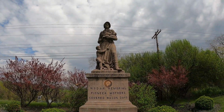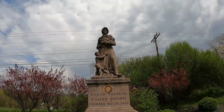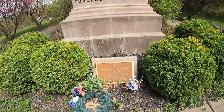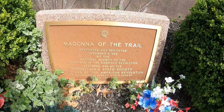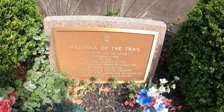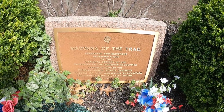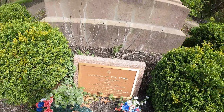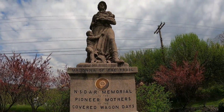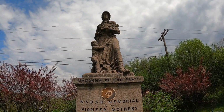I even tried doing a lot of research about it online, but for whatever reason I was not able to find a date. Maybe it'll say on the statue. But down here, okay, never mind. Speaking of the devil, it says down here, Madonna of the Trail, presented and dedicated December 8th, 1928, by the National Society of the Daughters of the American Revolution. Restored in 1990 by the Pennsylvania State Society, and again the Daughters of the American Revolution. So that's about the only one I see, unfortunately, but I'm glad either way the statue is still in great shape, as all the other ones I've seen so far are.